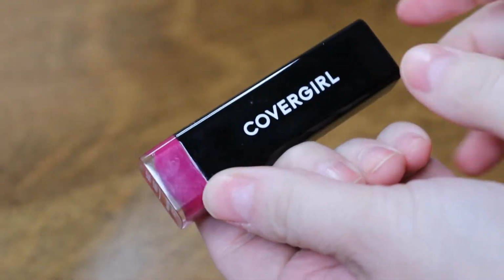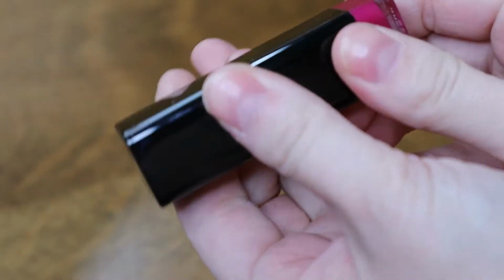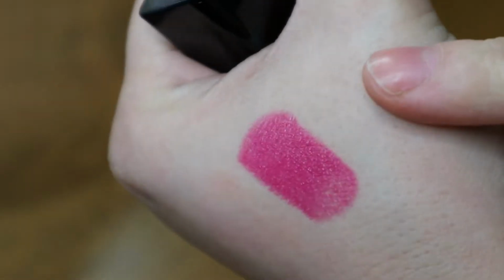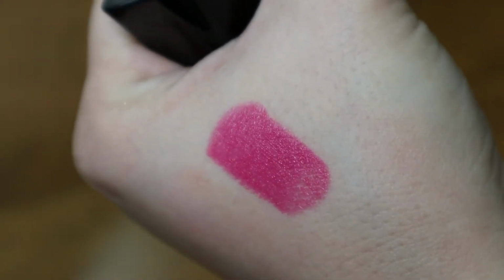So this first one here I have is a Covergirl cream lipstick. This is in the shade Spellbound. Honestly, a lot of the reason that I picked this particular color up was when I was doing my MAC dupes. This was said to be one of them.